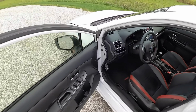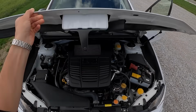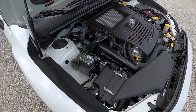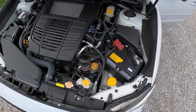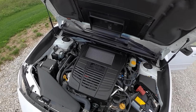Let's take a look under the hood at that FA20. Still the good old top mount intercooler. Lots of space here to work on the car. Lots of accessibility, which I like. Little oil filter, oil cooler there. Water to oil.